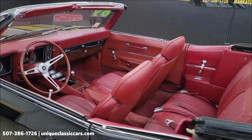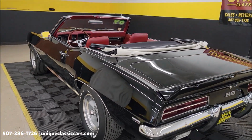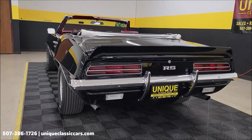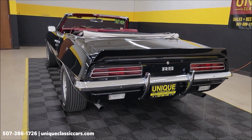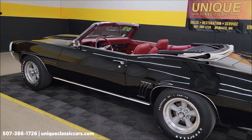We're also going to put the top up. I'm going to manually put it up so you can see how it works, check out the condition of it. But listen to this. That'll even make this Mustang guy smile. That sounds good.